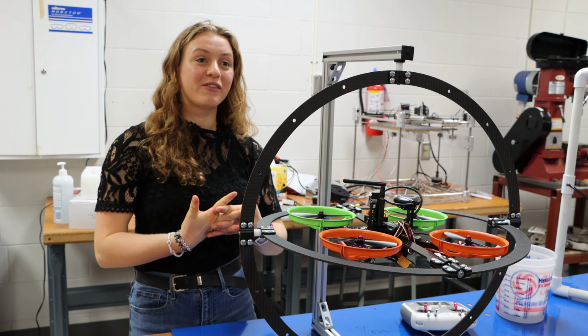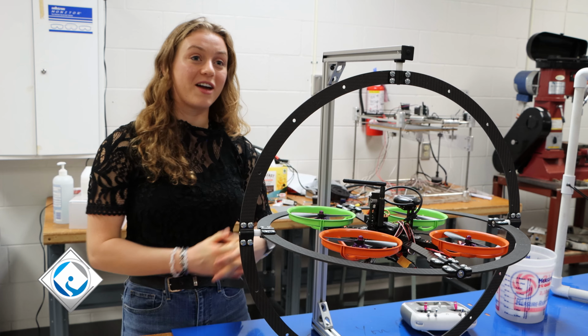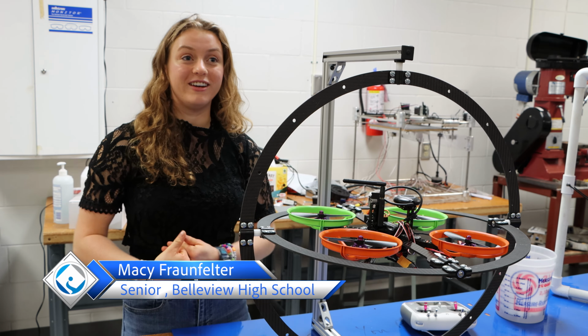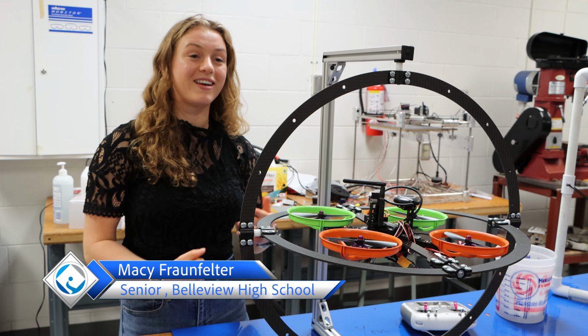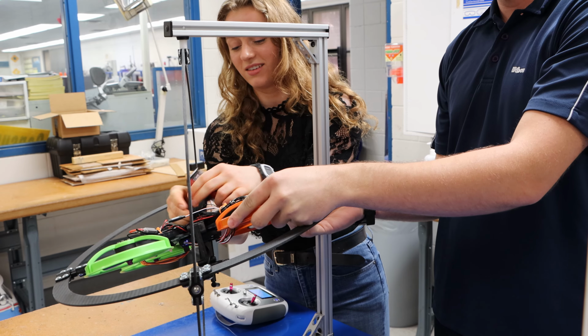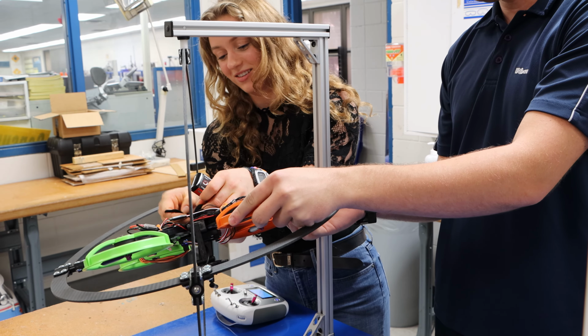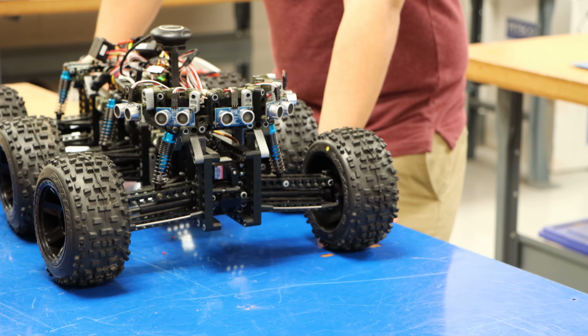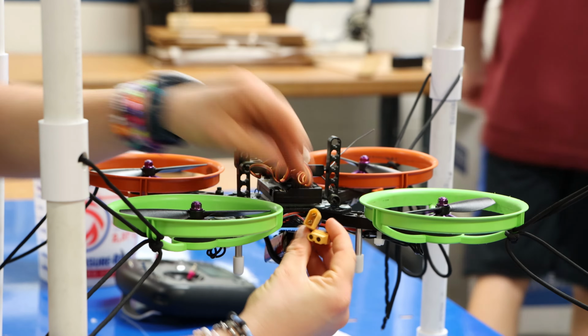So I'm actually looking to possibly major in mechanical engineering after this class, and it really has given me the base to kind of explore what I'm interested in, which has been super helpful because coming in 9th grade, I really didn't know what I wanted to do. But now that I've had some more experience, especially with the drones and helping with the rover and the 3D printing, it's really given me more direction.